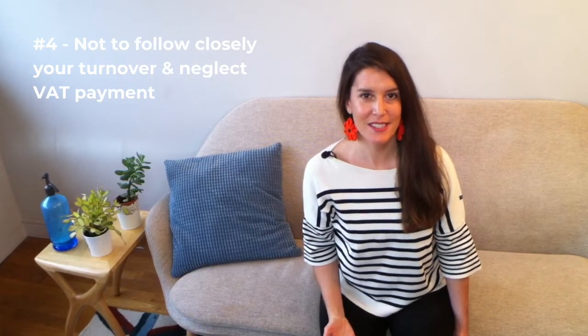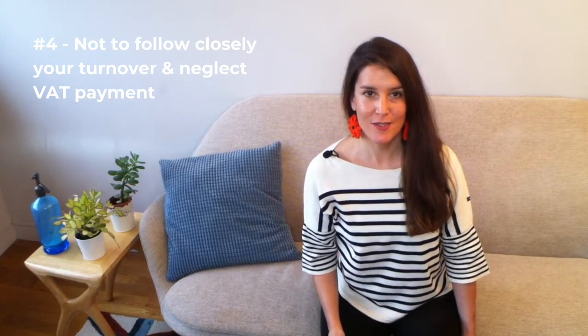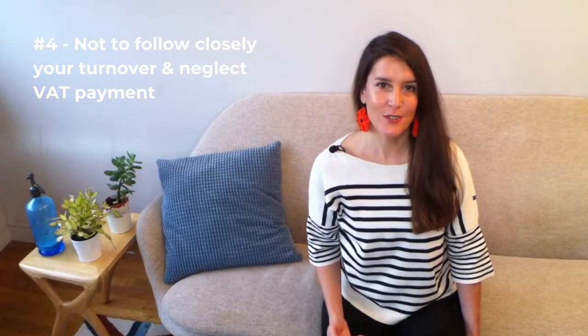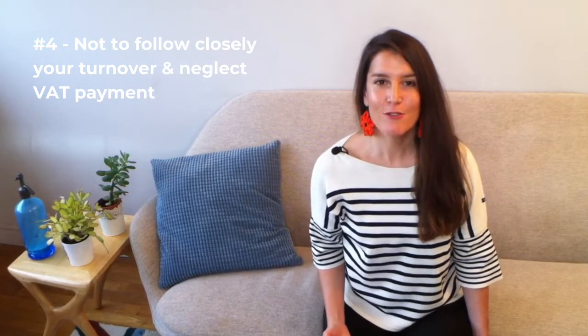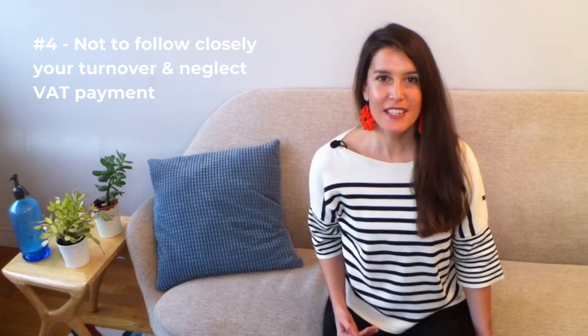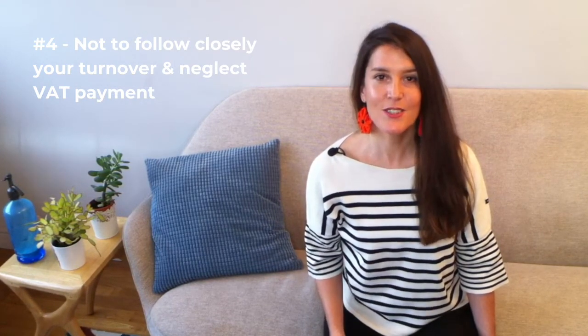Then the fourth error is not to follow your turnover closely and to neglect the VAT payments, the sales tax payments. As a micro-entrepreneur, there is a VAT exemption up to a certain turnover level. This means that before reaching this turnover, you don't need to charge it back to your client and include it on your invoices. Once you have reached the relevant threshold, you will need to pay the VAT to the relevant countries depending on where your clients are, and therefore invoice the sales taxes to your clients. So it is important to follow your turnover level closely and anticipate the VAT payment and get assistance if you need to be able to pay it or to switch to another company structure if it's more appropriate.